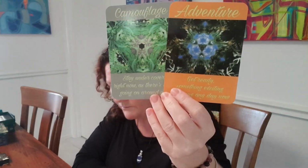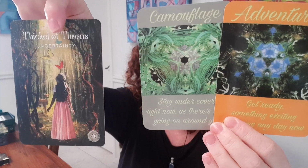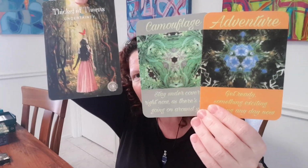But if we have a look here at the adventure card, get ready, something exciting is coming any day now, which I absolutely love, and the sky is opening up. So if we think about this forest of the Thicket of Thorns, if you imagine the forest tree canopy up here and there's the sky above, it's opening up for you.